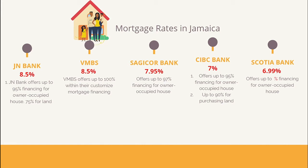So coming in at number 6 is the Victoria Mutual Building Society, also with an 8.5% interest rate. The Victoria Mutual will offer you up to 100% financing within their customized mortgage financing program. So if you are in need of 100% financing, the Victoria Mutual is one for you to also consider.